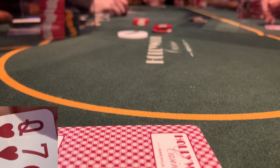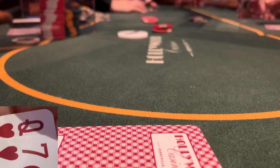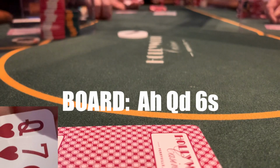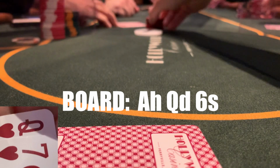Straight Chips, a call from Jets fan who's not even really a Jets fan. I mean, is anybody really a Jets fan? And Sweet Lady calls as well. The flop is ace queen 6 with 1 heart, rainbow flop. Good flop for me. I have middle pair.